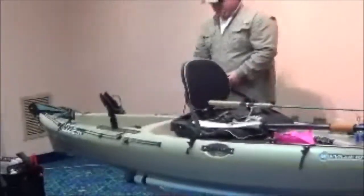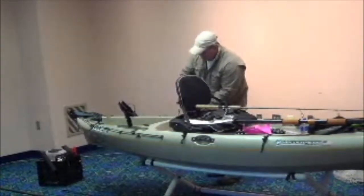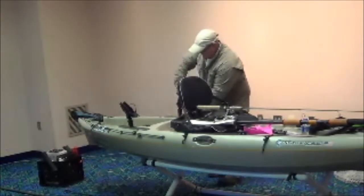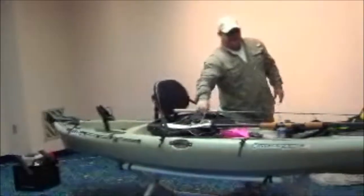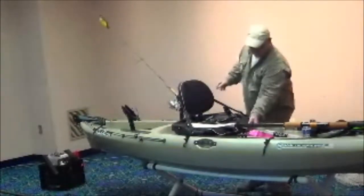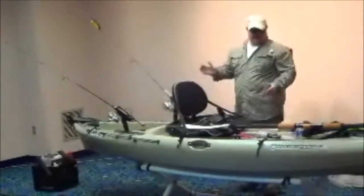You know, it kind of makes it tough to pick the braid out when you're 3 miles out and it's kind of a little rough. So, take a couple rods with you. We got a couple rod holders now. Put these bad boys in. Alright, so we took care of rods.